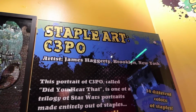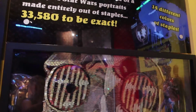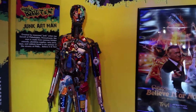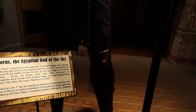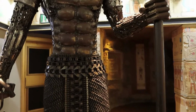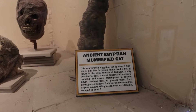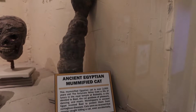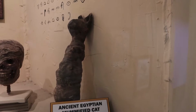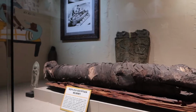This is pretty incredible. Staple art C3PO. There's how many staples are in him, and check him out. Really, really cool. Another statue made completely from recycled car parts in Bangkok. This is amazing. The level of detail is stunning. Here's an authentic mummified cat, so this is not a replica. 2,000 years old. And then also they have a replica of an Egyptian mummy as well.